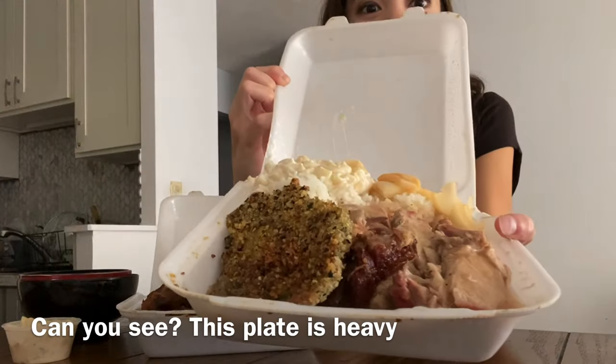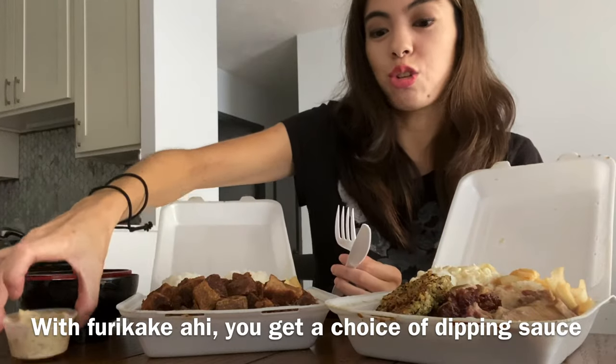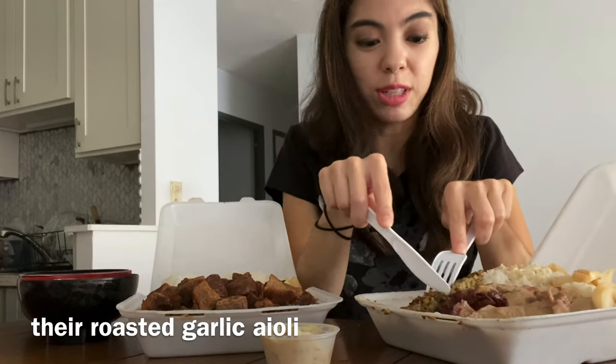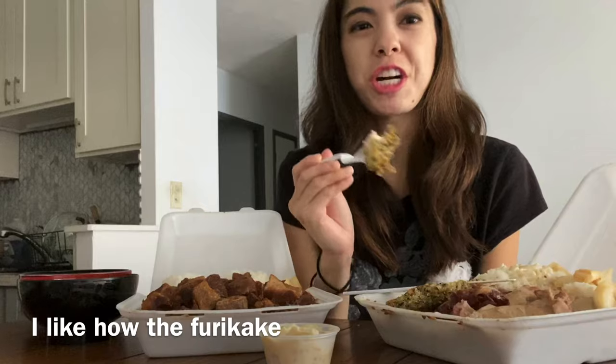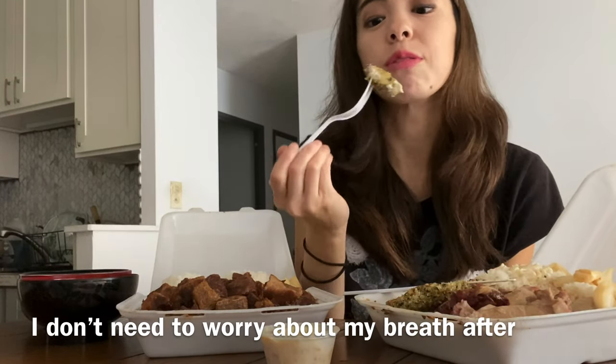Can you see, like, this plate is heavy. And with the fish entrees, you get your choice of dipping sauce. So I went with their most popular one, the roasted garlic aioli. I like how the furikake gives it some nice crunch. This sauce is good. It's really garlicky. And since we're social distancing, I don't need to worry about my breath after.